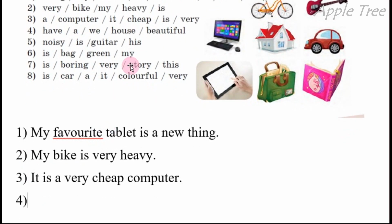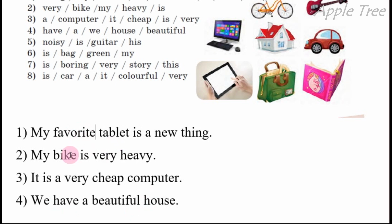Четверте. We have a beautiful house. Ми маємо прекрасний будинок. До речі, favorite, бачите, підкреслене слово, так? Справа в тому, що комп'ютер американізований, і він працює з американізованою версією. В американському варіанті англійської мови favorite пишеться без літери U. Так само, як слово color, наприклад, color без U також пишеться. Ну, ми вивчаємо British English або намагаємось його вивчати.